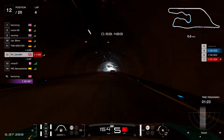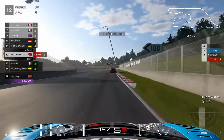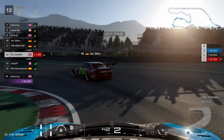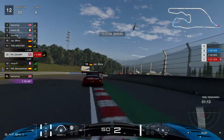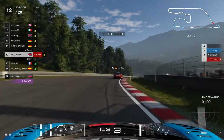I think that's actually the pole sitter. I think that's going to be Barry or Berry. I think that's Barry. So we're going to make sure not to go into first gear here because the car does love to spin. And we're just trying to make the most out of the track width and push the car to its limits.